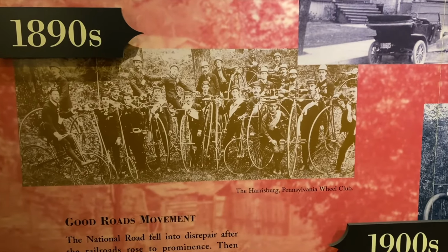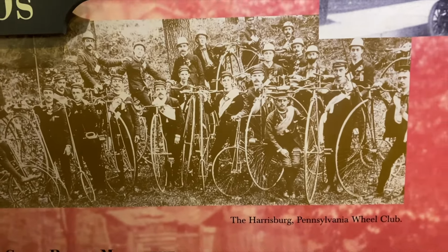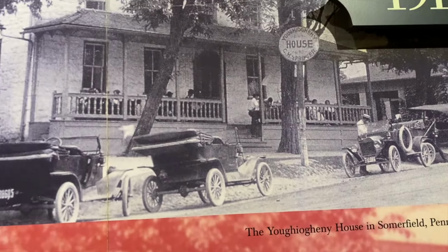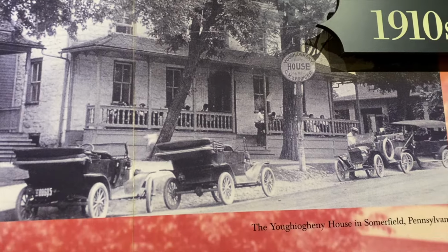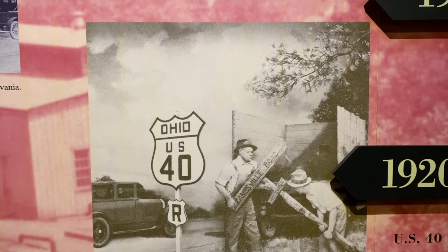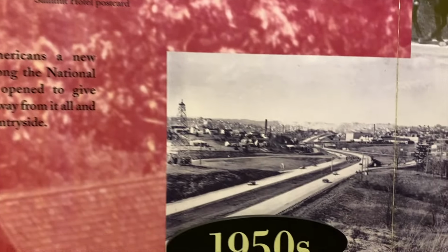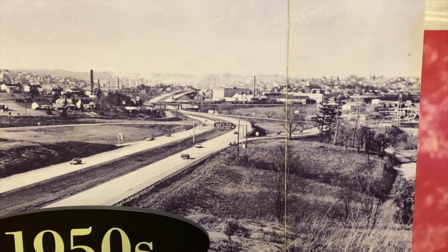1890s, this is the Harrisonburg Wheel Club. And this lady's fixing her flat, 1909 Model T. Not going to begin to try and pronounce the name of this house, but this is in Somerfield, Pennsylvania. And these workers installing the sign, US 40 highway, Zanesville. All right, the Summit Hotel. And then 1956, Congress started the interstate system, and it looks like interstate ran parallel to US Route 40, and it kind of siphoned some of the traffic away.